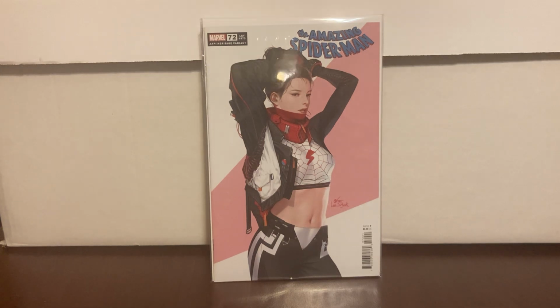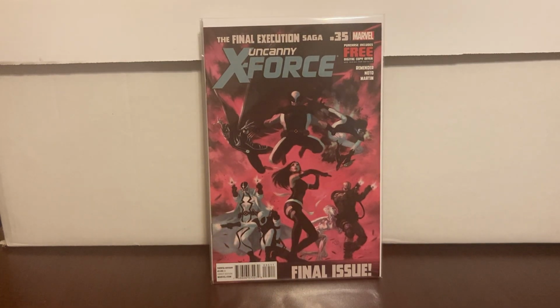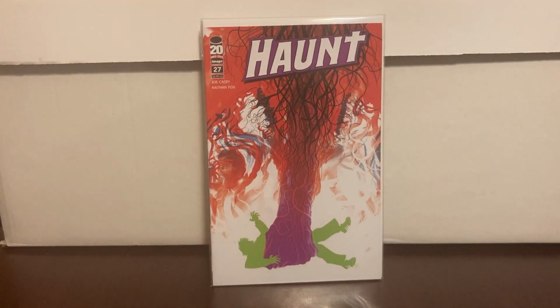I've seen this one at $10, $15 on a regular basis here and there, and I never wanted to spend that much. But to see it for $3, I definitely got it. This was $3, final issue in the run, Uncanny X-Force 35. Okay, that theme we'll still see. Haunt 27, 28's the final issue. It's the second to last issue, but it's still a lower print towards the end of the run.